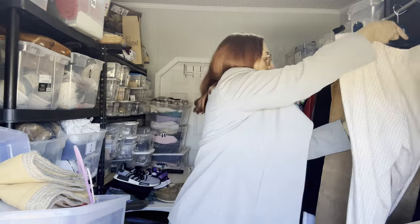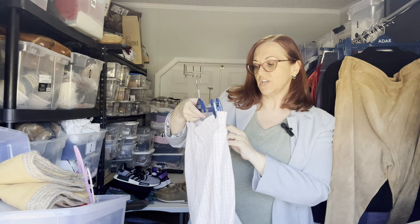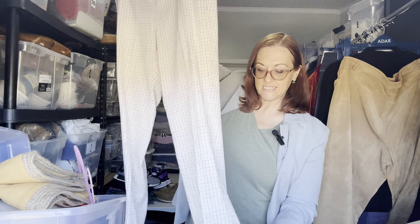Okay. So, those are the bras. Let's hop into the good stuff. Okay, so we got a J. Jill cotton stretch, size 16, essential pull-on plaid pants.